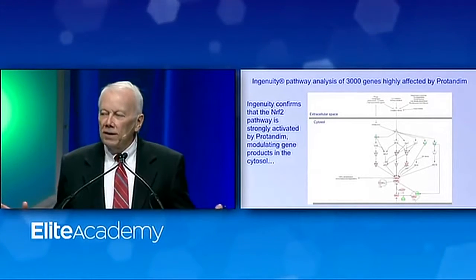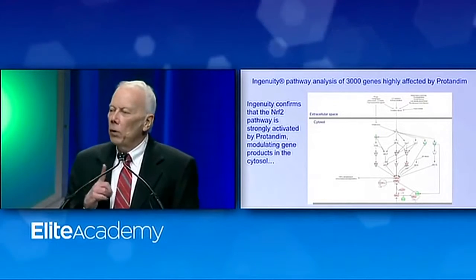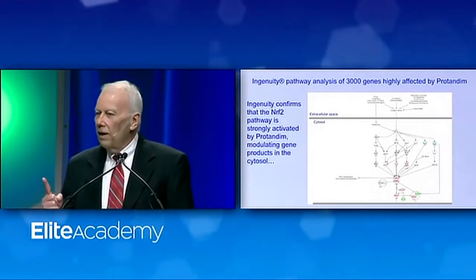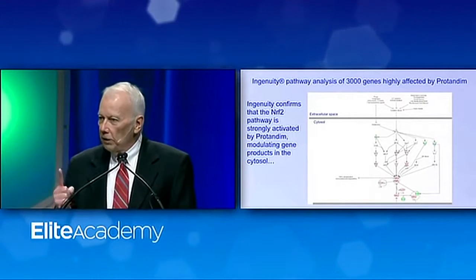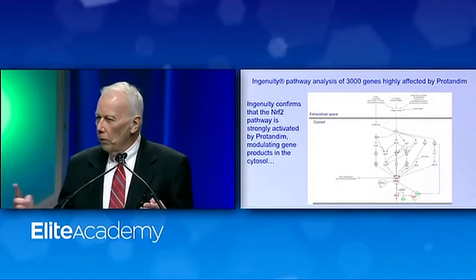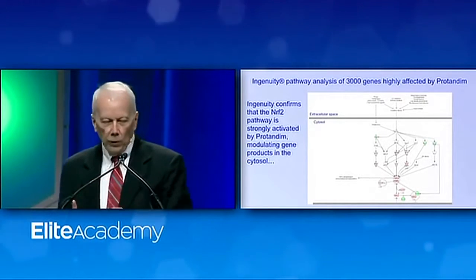So it combines myriad databases with an enormous amount of information in each one, and for every one of the 3,000 genes that we send to Ingenuity, it finds those connections. What is this gene? What regulates it? When is it upregulated? When is it down? Very importantly, what diseases are known to involve this particular gene, one by one through all 3,000? What pathways does this gene participate in? What are the other genes it communicates with?